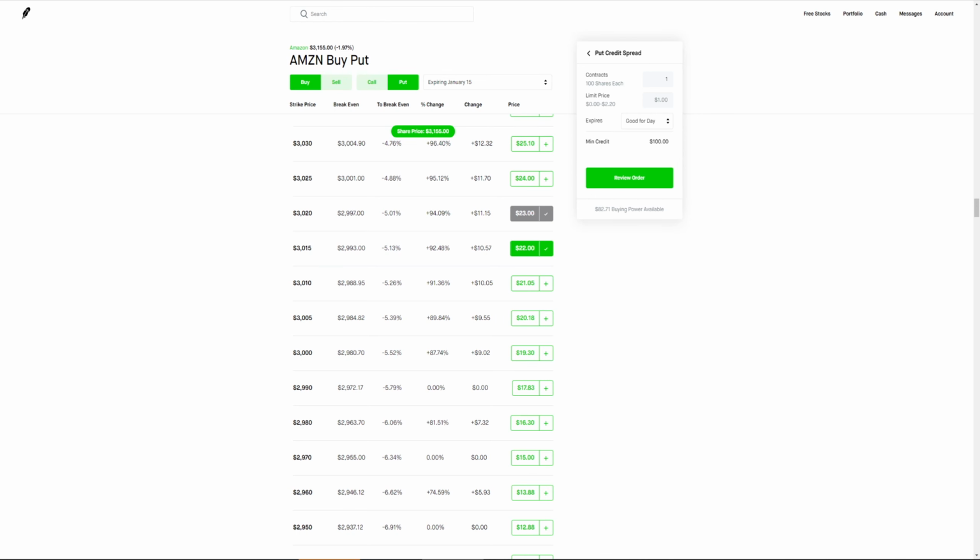Okay, so let's talk about how to actually close this spread. Let's say Amazon increases in value, or it gets closer to expiration, and we're actually in profit. Yay! Closing it is going to be very simple, and it's basically going to be by making it a debit spread. What I mean by that is that instead of selling this 3020 put, we are actually going to be buying it back. So we're going to buy the 3020 put, since we previously sold that, and we are going to sell the 3015 put. This is going to come up as a put debit spread.